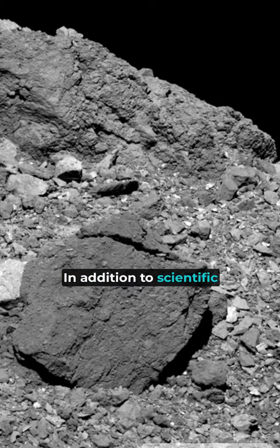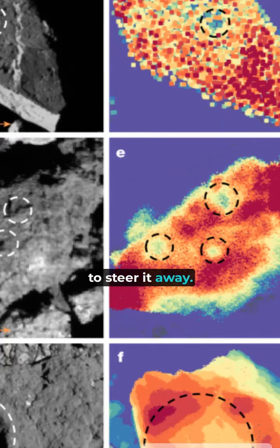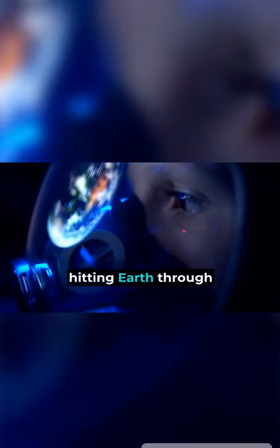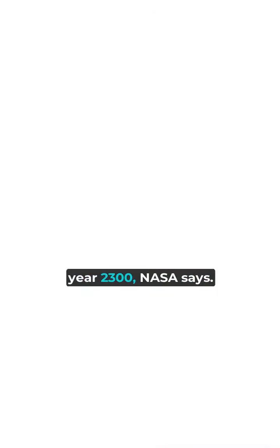In addition to scientific insights, better understanding of Bennu's composition could prove useful if humanity ever needs to steer it away. While it has no chance of hitting Earth through the mid-2100s, the chances rise to around 1 in 1750 between then and the year 2300, NASA says.